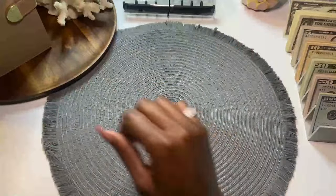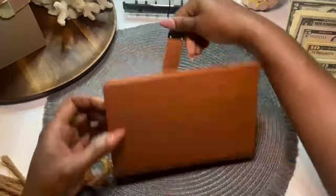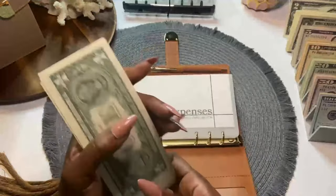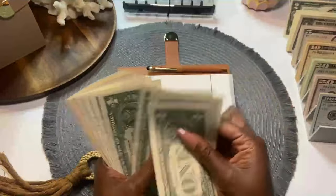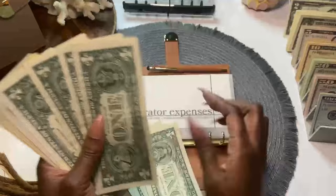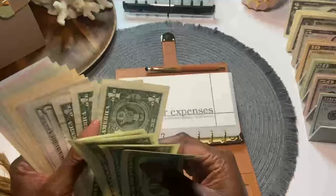So let's condense. And I will start with my home and auto binder. Let's see. Operating expenses. So we'll put 4. No, sorry. We'll leave 4.